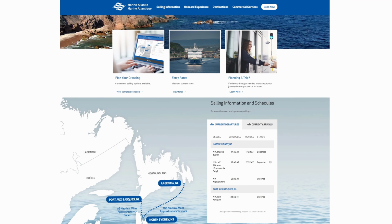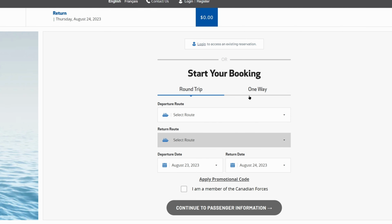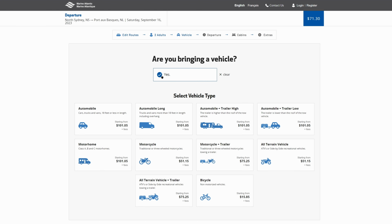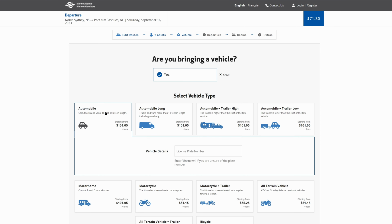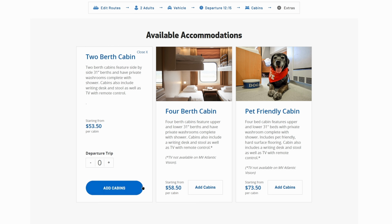The ferry booking process is refreshingly straightforward. Marine Atlantic website is easy to navigate. You can enter passenger and pet details, vehicle information, and the accommodation options are laid out with simplicity.